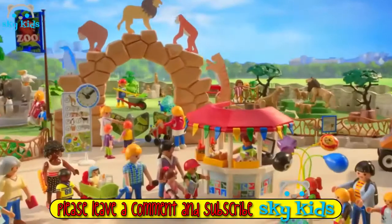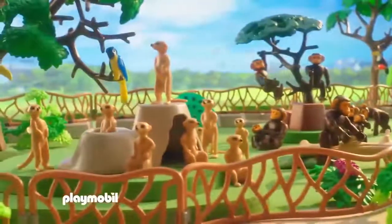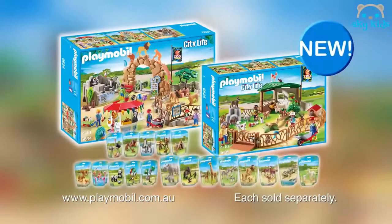Discover the great zoo from Playmobil. Wow! Lions, giraffes, zebras, and those funny meerkats. So many animals in their open-air enclosures. There's even a children's zoo. The Great City Life Zoo and zoo animals. New from Playmobil.